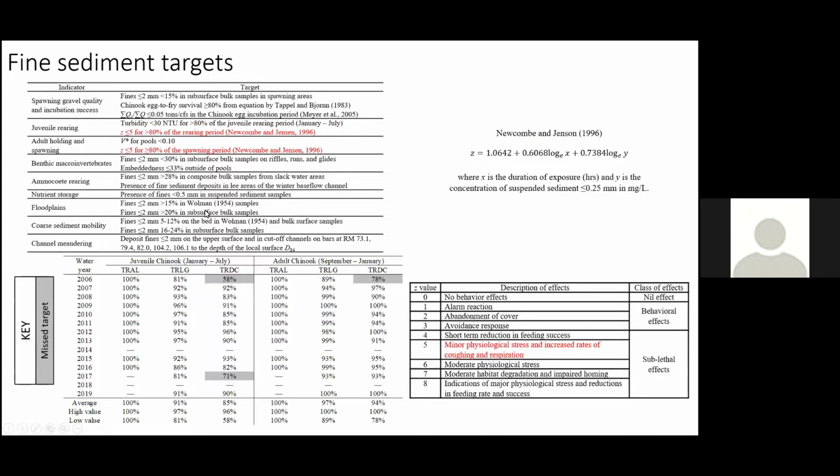Z-score is Newcomb and Jensen's model for predicting the effects of suspended sediments on different life stages of fish. Here we consider juvenile salmonids and adult salmonids. I'll try to skip some of the details here so we can make some progress. I think I'm running over time. But the take home is that there are few enough suspended sediments available for transport that we see very little impact to either life stage of these fishes.